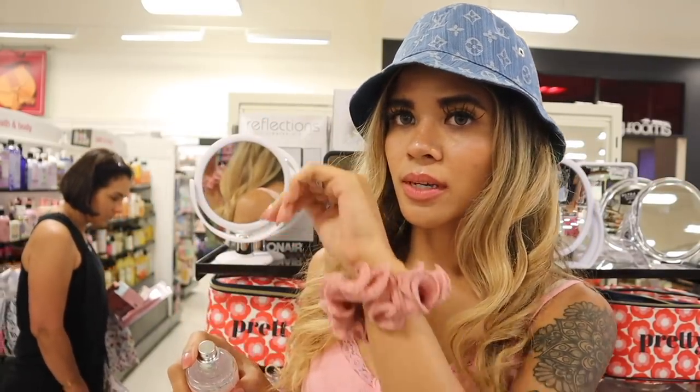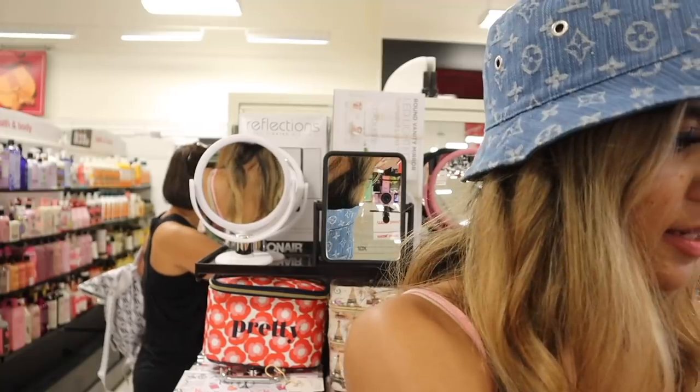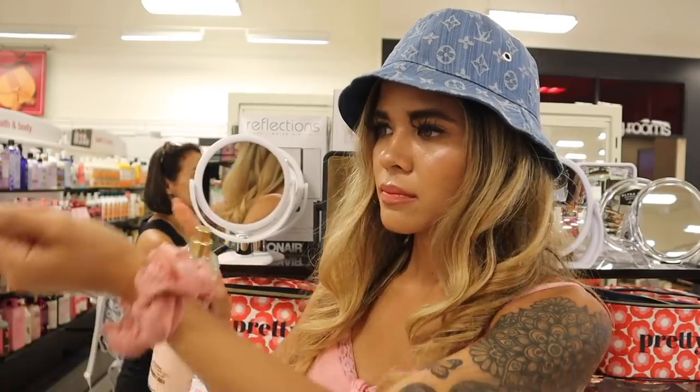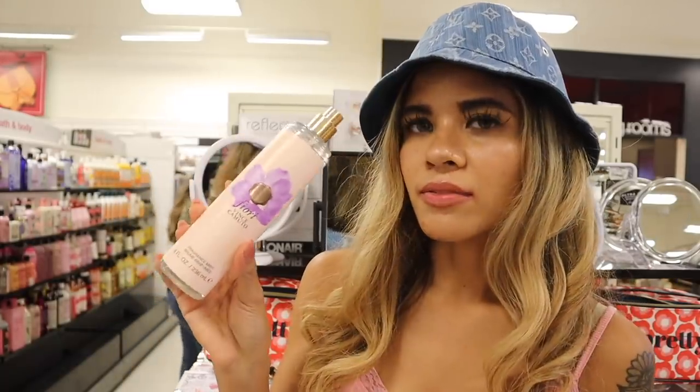This one smells really good. Honestly, yeah. I want the perfume. Wow, it smells so yummy. And the next one actually has a purple flower. I like the blue one, but the purple one smells like the clean scent from Victoria's Secret. So you can't go wrong with either of these.